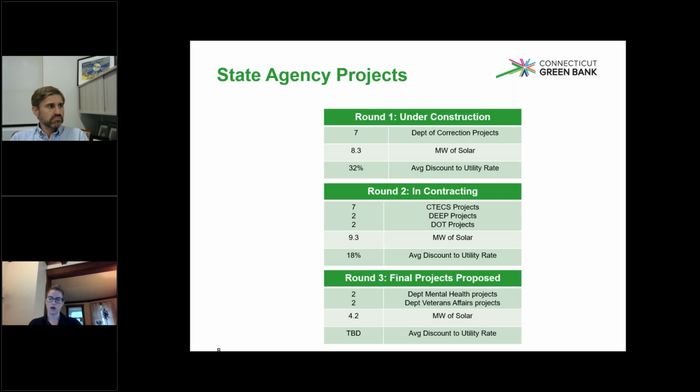So we've got a lot of different projects in the works across various agencies that are helping us to meet our clean energy goals as a state.